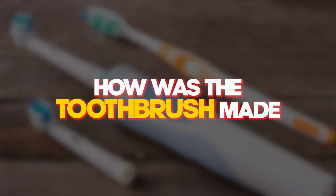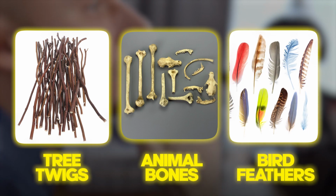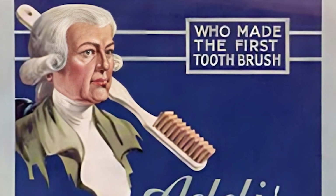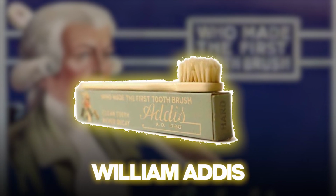How was the toothbrush made? What if you were asked to use tree twigs, animal bones, or bird feathers to clean your teeth? Sounds ridiculous, right? Well, these were some of the things used in ancient times to clean teeth. In fact, it was in 1780 when the first modern toothbrush was invented by William Addis in England.